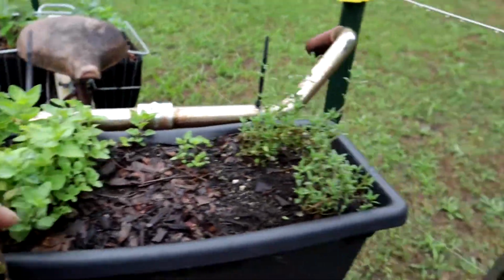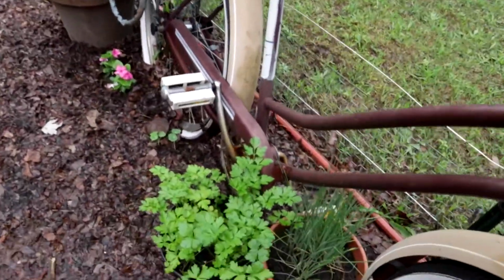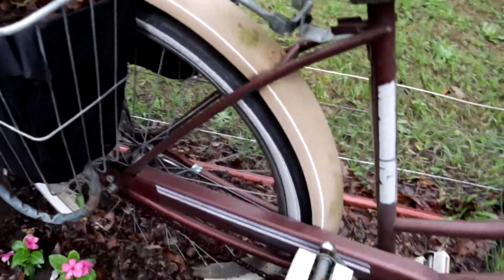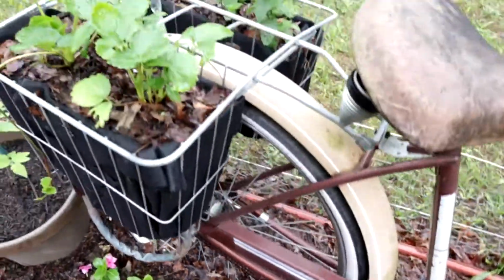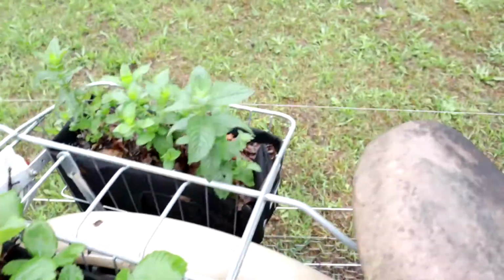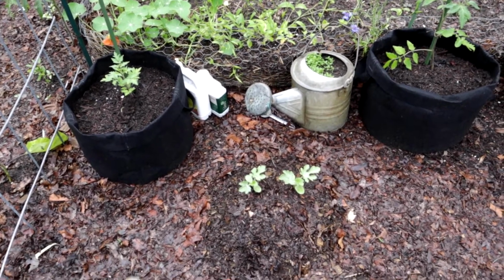Some sprawling oregano, thyme, which is my favorite herb. Some parsley and chives in a pot. Wow, these nasturtiums popped up and are doing really great. Little basket of strawberries and its cute little runner coming out. Back here is some mint. Here is some sugar baby watermelon.